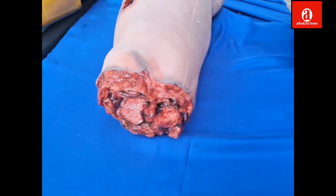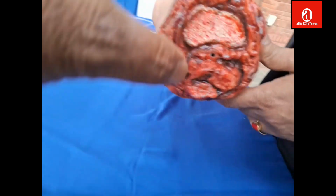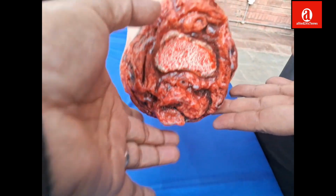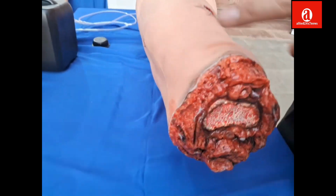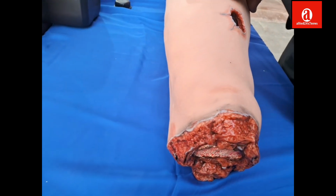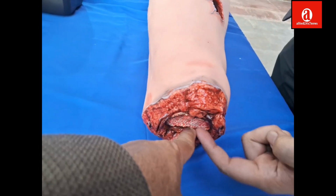This is the amputated arm trauma, where the leg might have blown up. This is the stump. This is the knee. This is the thigh. And here you have a stab wound. So where do we have the bone? Is that the bone? Yes, this one is the bone.